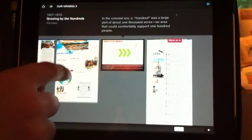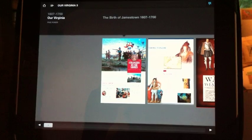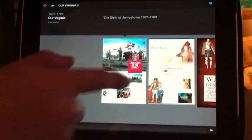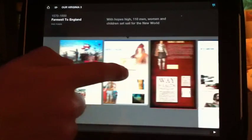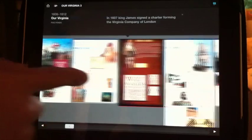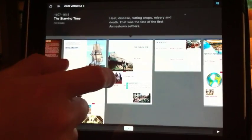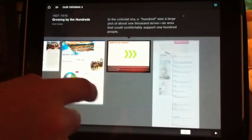So you can see the whole table of contents, and things are arranged in an interesting way. You have verticals, which correspond to articles in a magazine, but in this case they basically correspond to different topics and different dates. For instance, here we have Farewell to England, which goes, I'm having a little bit of trouble having it stop here. Here we go, which goes from 1570 to 1600. And then we have other sections, for instance, the Starving Time, where we are going 1607 to 1618. So each one of these corresponds to a period in history. And of course there are some, like the timeline at the very end, that cut across.